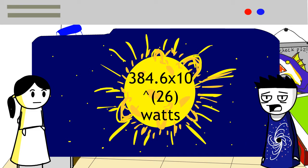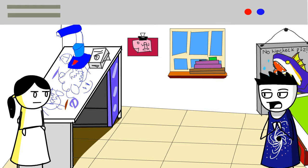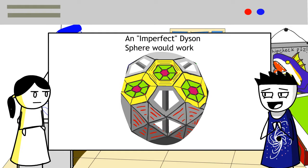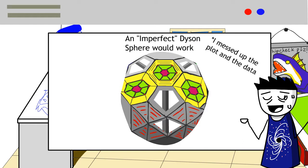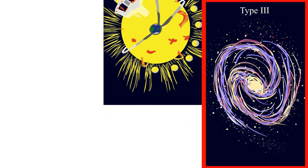My god, that only took me like 30 tries. So technically, we would not need the full power of the sun to achieve this mark, but we would still need something along the lines of the Dyson Sphere. Anyway, sorry about that. That was totally in the script and was totally not a research mistake. Anyway, let us move on to Type 3.